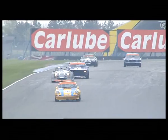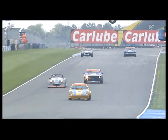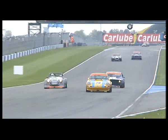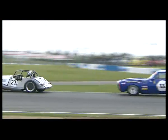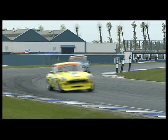That enables the top two to break away now. The next target is Tim Bryant's Porsche 911 heading down towards Redgate. Rick Lloyd moves through easily on the inside of the traffic. Right up behind him you can see that is Andy Rouse.